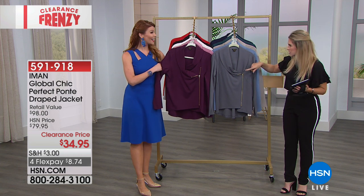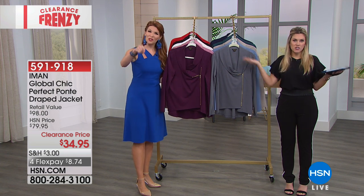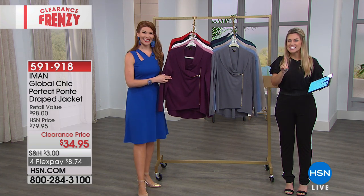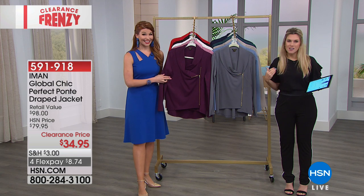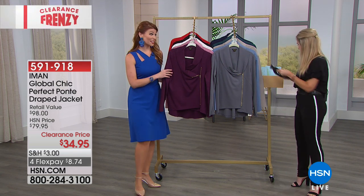You know what I love about clearance? Shopping from the comfort of your own home. Hopefully we're here to answer any questions you have. You don't have to go park, you don't have to go find that red tag. Awesome. And if for any reason you don't love it, you can send it back to us within 30 days. There's no final sale here at HSN. See, that's a big thing too. That's something you don't find all the time.